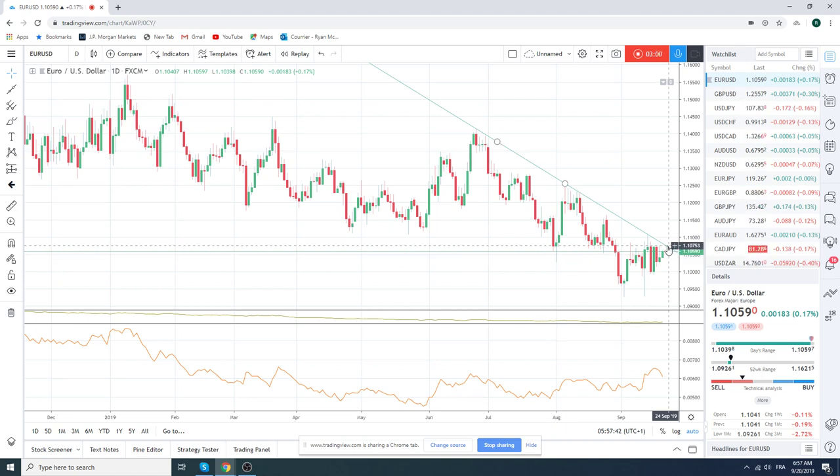We clear 76, we should get through this line, and there should be some technical trend following buying we're expecting. So watching this line, waiting for triggers in euro.